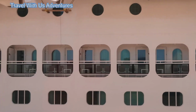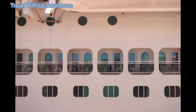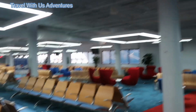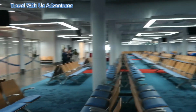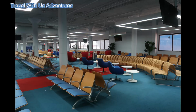So that's the Excel cabin. See the extra metal that's around it as compared to the ones up there. This is the inside as you're waiting to get on the boarding area. And they have it separated, like if you're a wedding group or a suite. So the area.